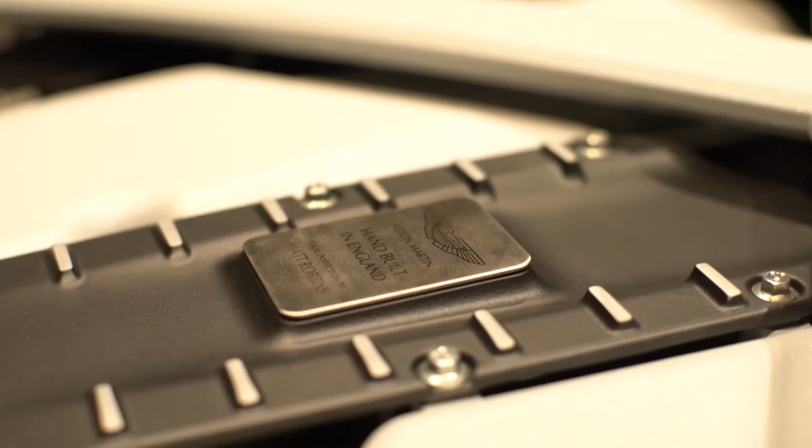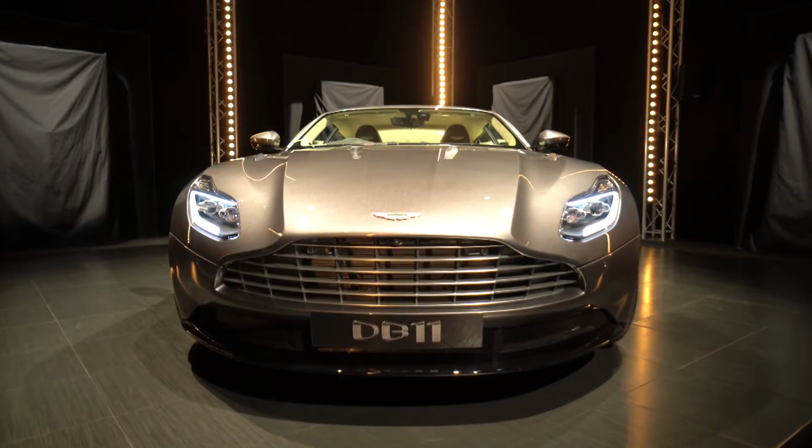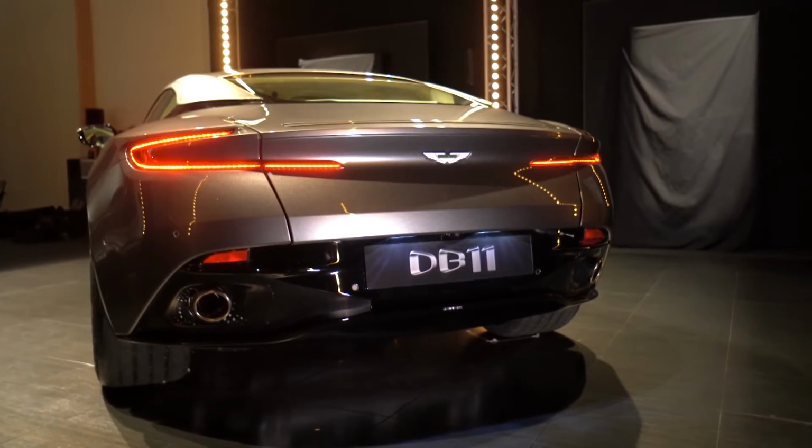There are a bewildering array of colour and trim combinations available for the DB11, so Aston asked some top designers to put together these selections, themed around the kind of lifestyle a typical buyer might have.